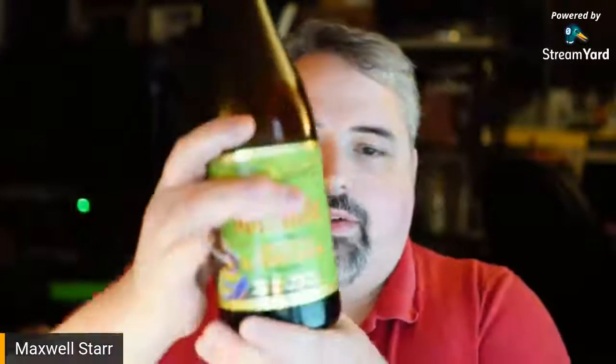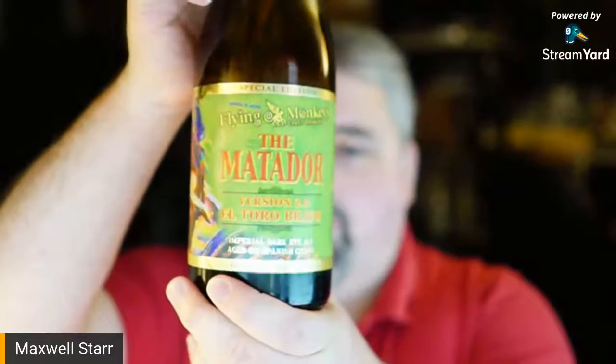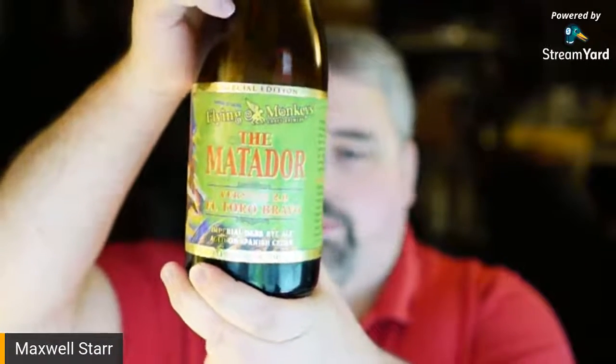Well, I like it. I give that 4.25 out of 5. Very enjoyable. I will say that if there's anybody out there that still has a Matador version 2.0 El Toro Bravo, drink it. It's still good.